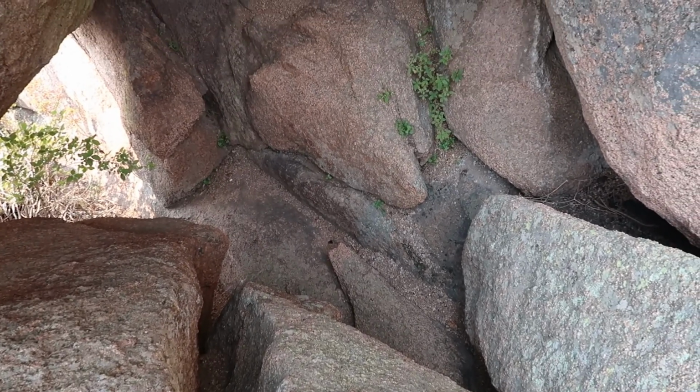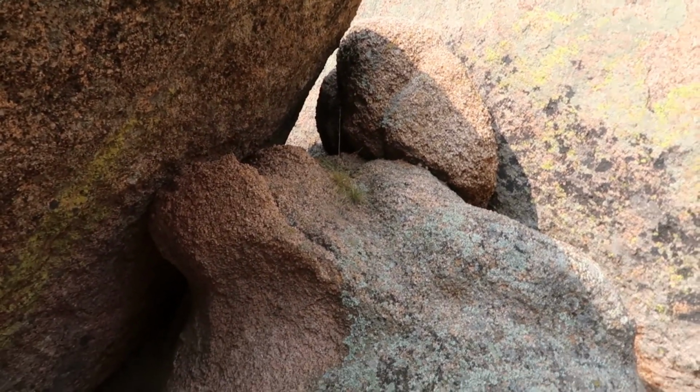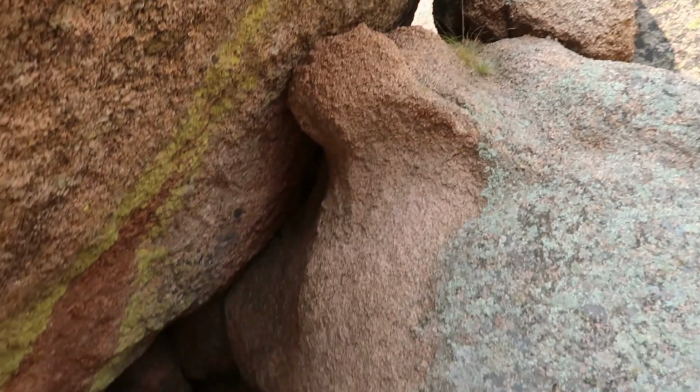Here's another look. I'm looking almost straight down here. The cache was up in there. I wonder if I can get around to the other side. I'm going to try.